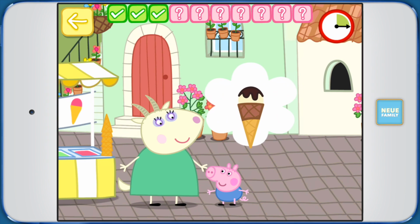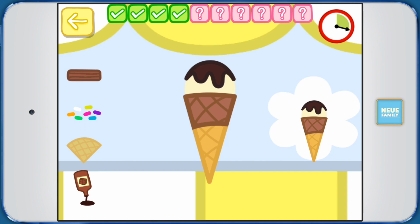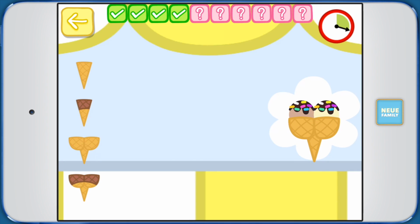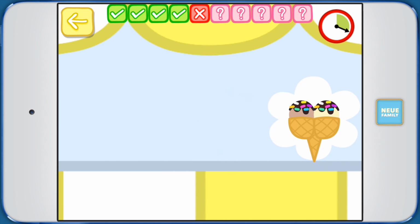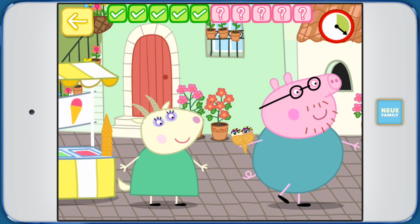Can you make 10 ice creams before the time runs out? This one. Vanilla. No. Chocolate. Next. George loves his ice cream. No, don't have that. This one. Okay. Oh. Double scoop. Hurry up. Uh-oh, wrong one. Try again. Match the ice cream that you can see. I can do it. Chocolate syrup and sprinkles. There you go. What a delicious ice cream.